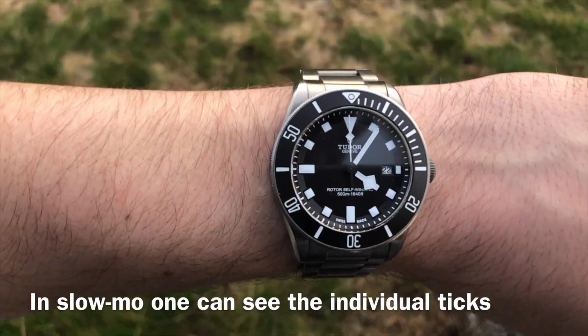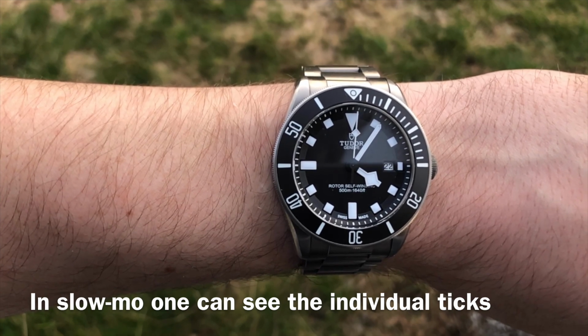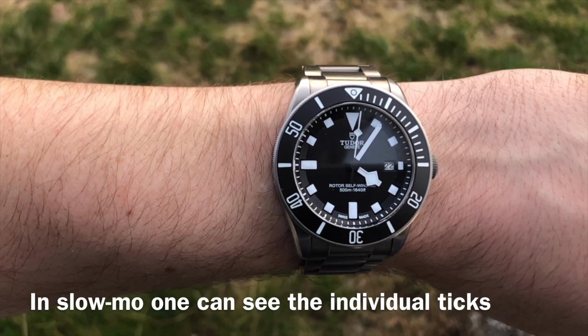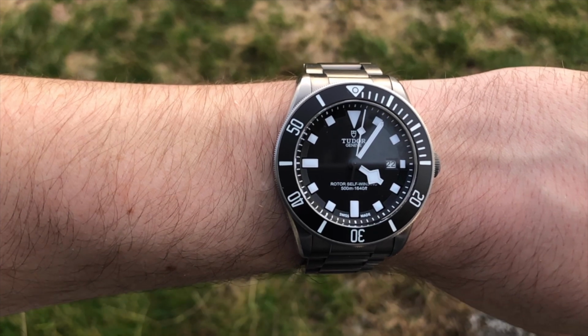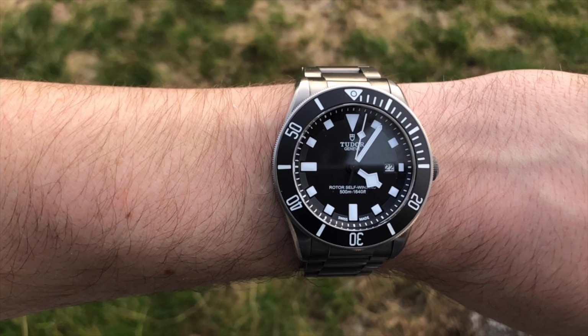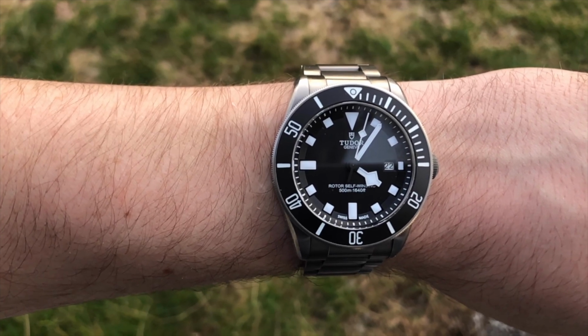I also like that it has been beating away in many older references, which links the Pelagos to some of its predecessors and provides a sense of historical continuity. Having said that, and to make at least one concession to the in-house crowd, I wish its power reserve was higher. Being able to take the watch off for the weekend and pick it up again on Monday without having to wind it would be convenient.